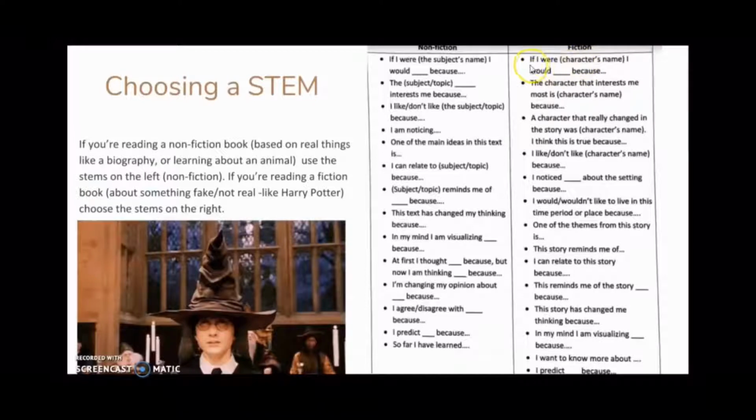Over here on the fiction side, we have, if I were the character's name, let's say Harry Potter, I would blank because, and talk about it. Or the character that interests me most is Hermione because, talk about it. So that's what you're doing for these when you're choosing a sentence stem. Think about something you can write about.